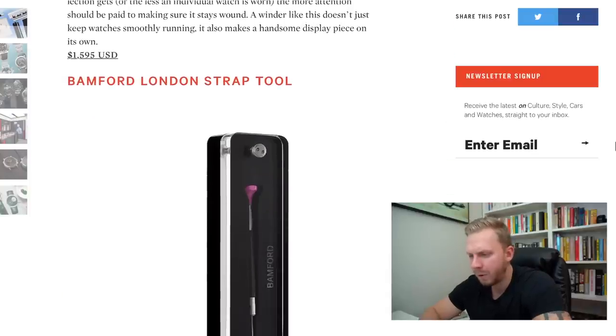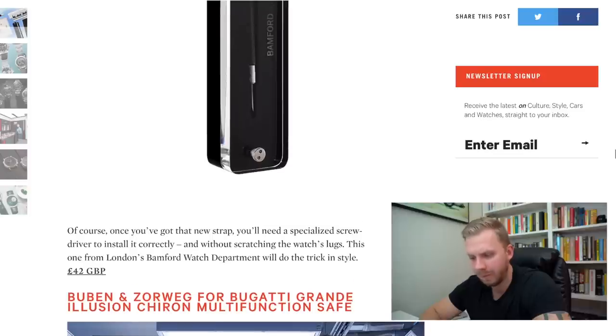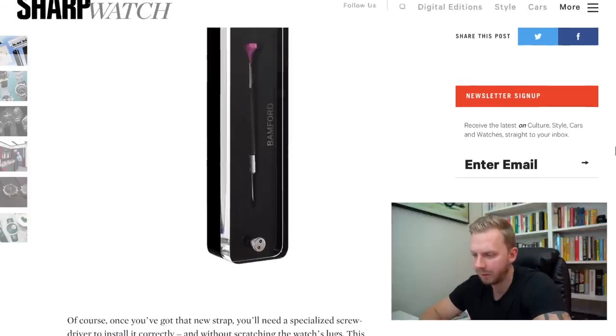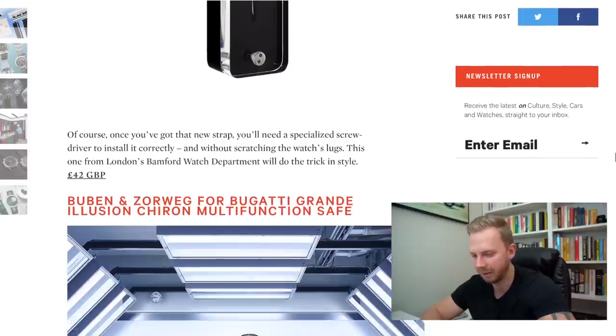A Bamford London strap tool. Oh, only £42. I mean, only compared to all the other items on this list. I already talked about the spring bar removal tool, so we don't have to go into it again.